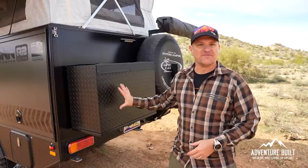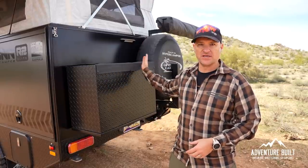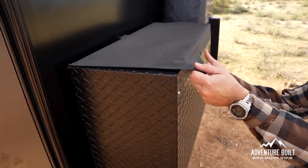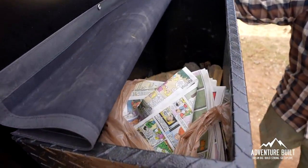Another great option is the firebox. You can put pretty much anything you want. There's a few options. You can get another spare tire on here if you really want. We want the firebox. One, firewood could be used for trash and everything else. It's got a mesh bottom. Dirt, water can drain out, cover, keep everything nice.